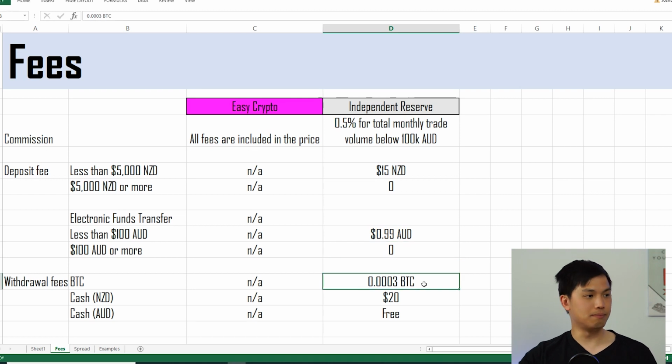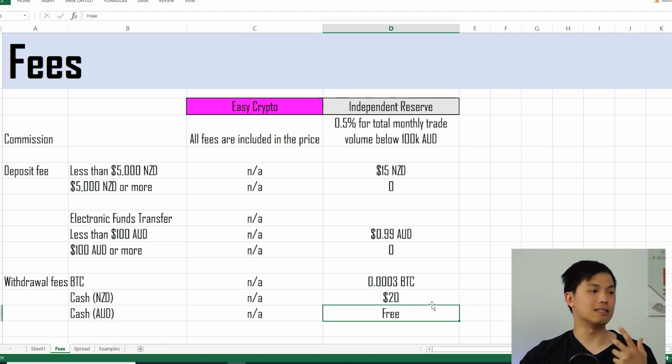If you're withdrawing Bitcoin, you do have to pay 0.0003 fee, which is roughly around $8 at the current Bitcoin price. When you're withdrawing New Zealand dollars, you do have to pay a $20 fee, but Aussie dollars is free. So obviously it is more beneficial if you're dealing in Aussie dollars because Independent Reserve is an Aussie exchange. Next up, let's take a look at the spread.